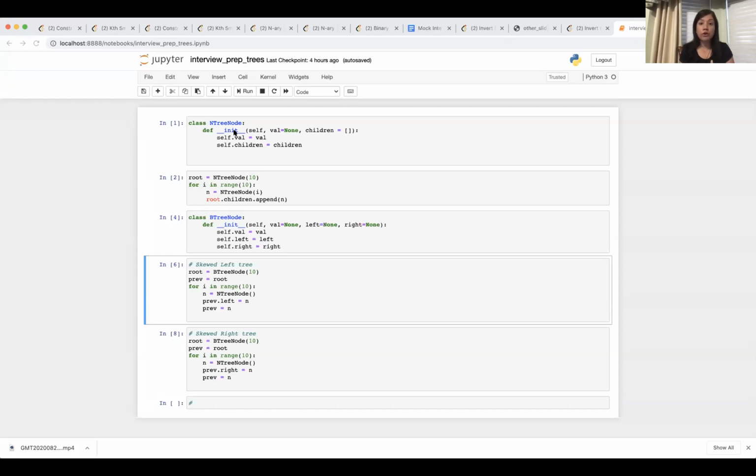Also, in order to solve these tree problems, you have to demonstrate comfort with recursion and pointers. Pointers are really something borrowed from C++, but in the case of Python, when you're keeping track of your left and right child, or even the root node, you have to check for None, if your tree is empty, or if you have reached the leaf node.